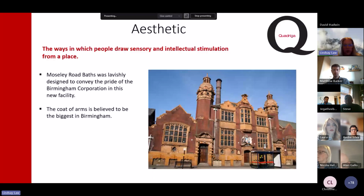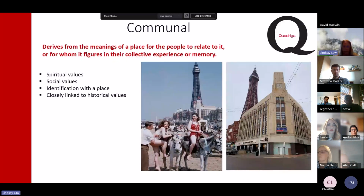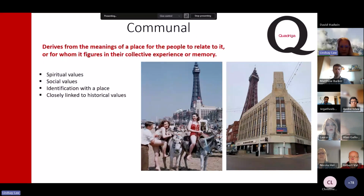Communal. So I take you now to Blackpool. Unfortunately, we're not on the Champs-Élysées here. We're looking at Blackpool Tower there. Just next to Blackpool Tower, we see the Price Busters building. So this is the second largest building, or tallest building, I should say, in Blackpool. And at one time it housed the largest Woolworths in the UK. So that was really exciting for its time.